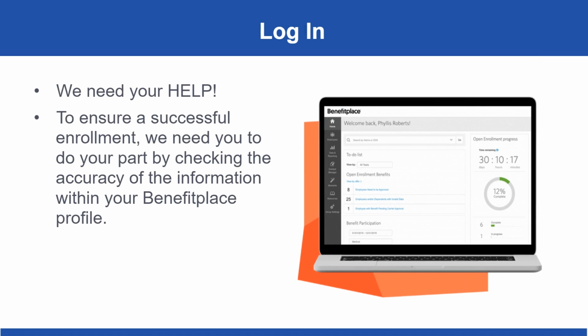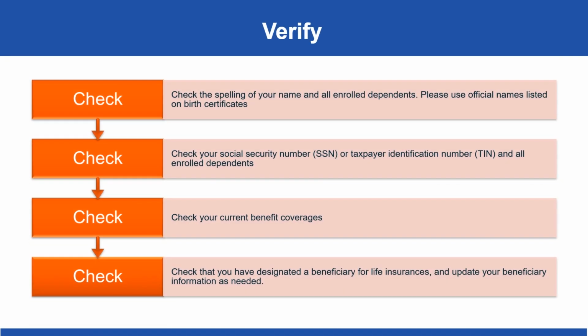checking the accuracy of the information within your Benefit Place profile. Check the spelling of your name and all enrolled dependents. Please use official names listed on birth certificates. Check your Social Security number or individual taxpayer identification number and those for all your enrolled dependents. Check your current benefit coverages and designate your beneficiary for life insurance and update your beneficiary information as needed.